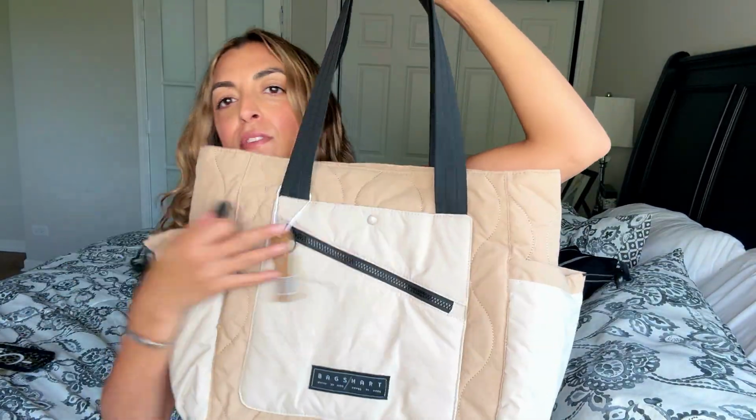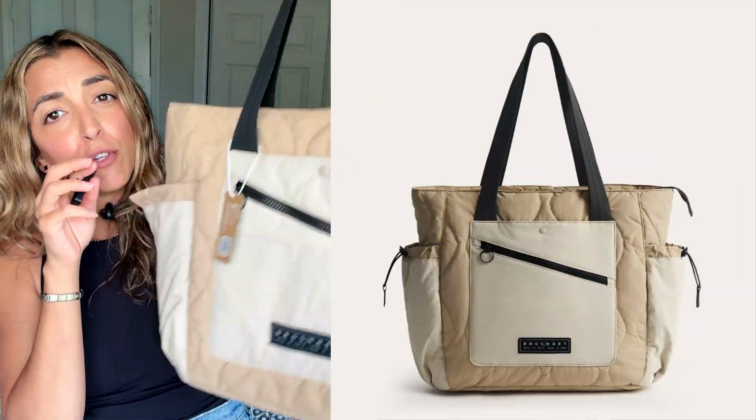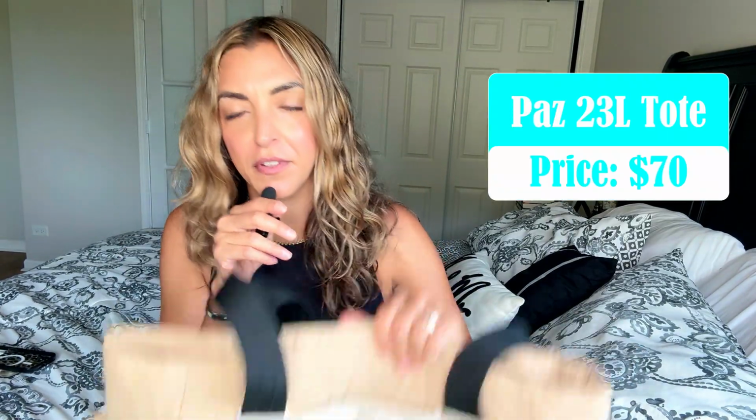Okay, first up, we have the Paz 23L tote, and that's this. Very fun. Still have the tag on it. This one is pretty versatile. You could use it for work. You could use it as a diaper bag. That's the kind of vibe I was getting, and I thought a lot of my viewers would find something like this pretty interesting. This product's $70, has 10 compartments, and it's built of a very durable nylon fabric, which feels pretty true.